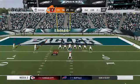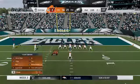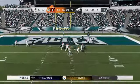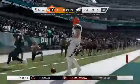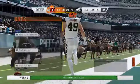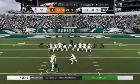2nd and 2. Caught. He's got it for a Bengal touchdown. A 2-yard touchdown grab as they are an extra point away now from tying this football game.